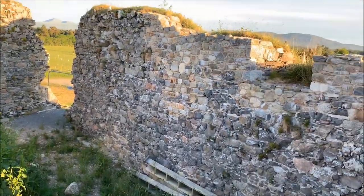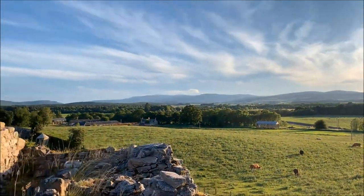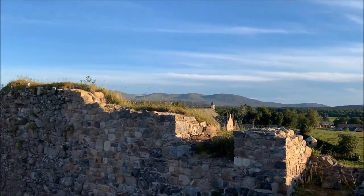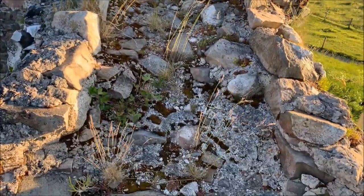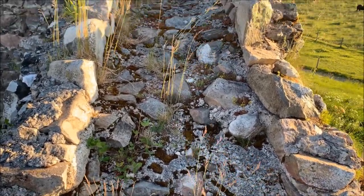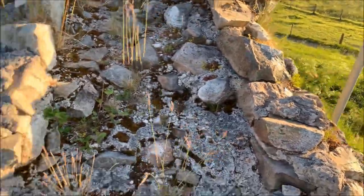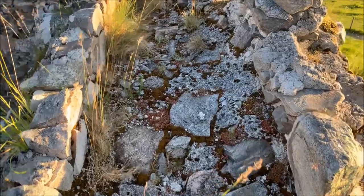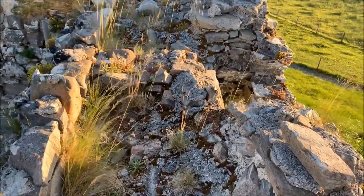So here we are up on the top of the wall. You can see the surrounding areas and the Cairngorms in the distance there. And this is what I was talking about. This is what we call the intramural passageway. You can see a small outer wall on that side, and then a passageway through the middle of that. I'm filming this myself now because my camera lady doesn't like heights.